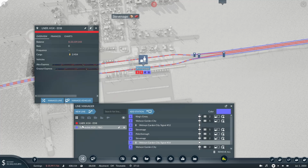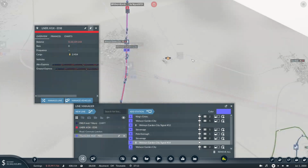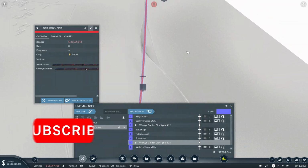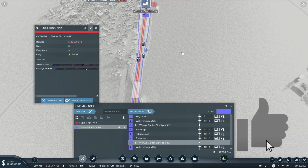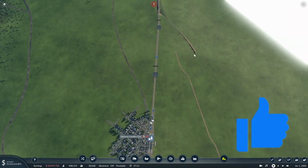Let's take a look at what this is doing. Is this calling at Stevenage? It is. Obviously I'll have to put some more trains on, and a little bit more signalling as well, but we've got all our services calling. So there we are, we've got our Stevenage service built.